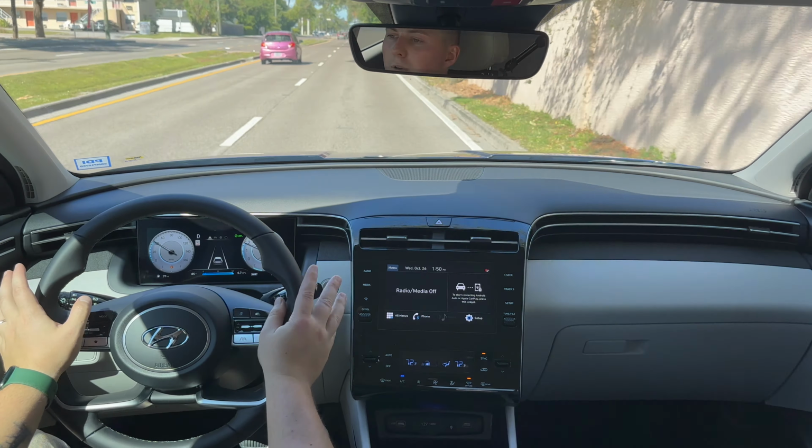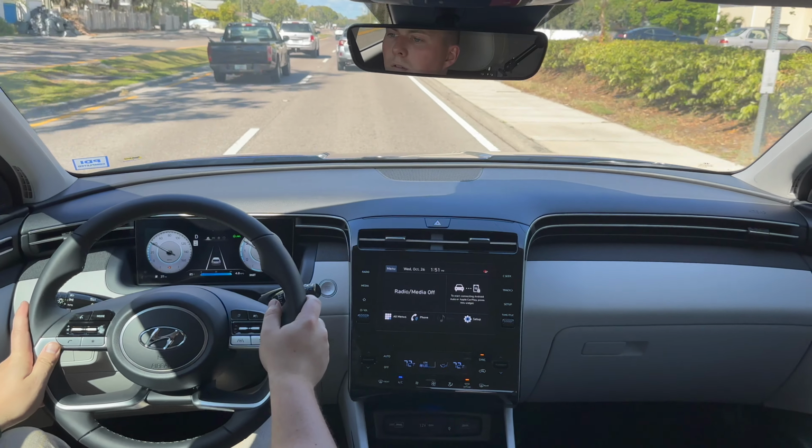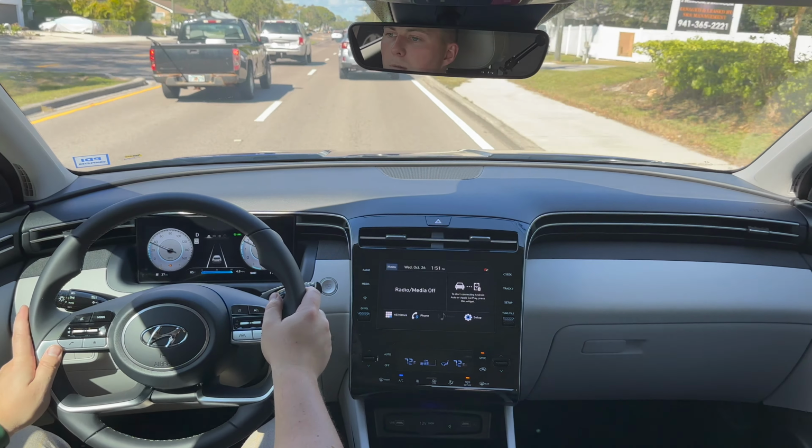The wind noise is good, hitting bumps and potholes. The whole chassis is very composed. 8-speed automatic transmission, very smooth. You can't feel the gear shifts at all. Once it's in a higher gear, the engine's nice and quiet. Very composed over potholes and manholes, especially with these 19-inch alloy wheels.